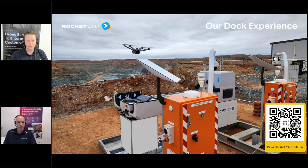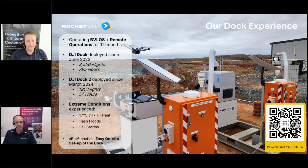So you can see here a couple of our XBot systems with the docks set up on a mine site. This is in Western Australia. We've been operating these systems remotely for 12 months now. Our first unit was deployed in June 2023. We have several of those units out there now in Australia and Africa, and we've conducted over 3,500 flights, nearly 800 flight hours. And then more recently, we deployed our first Dock 2 in March 2024, and we've now done nearly 200 flights and 50 odd flight hours on that system.